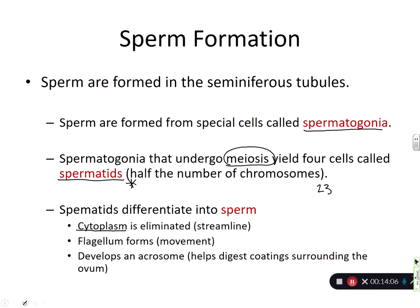We need them more streamlined. So we get rid of some cytoplasm. They form that flagellum. And they develop, here's that term that I've been mentioning, an acrosome. An acrosome is that enzyme cap that helps them digest through the egg. Think of a chicken egg. The shell of an egg is hard. Well, you have the same thing in your body, ladies. The egg is not super soft. It does have this sort of hard coating on the outside that the sperm have to be able to penetrate through.